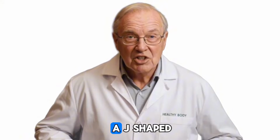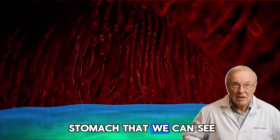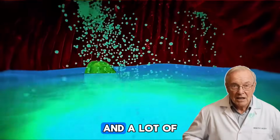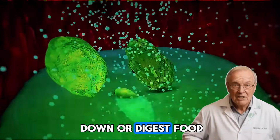Now, the stomach is a J-shaped moving container full of acid. The folds of the stomach that we can see are called rugae. As the food bolus arrives in the stomach, it causes the stomach to stretch, and a lot of enzymes and acid are produced. These help to break down or digest food.